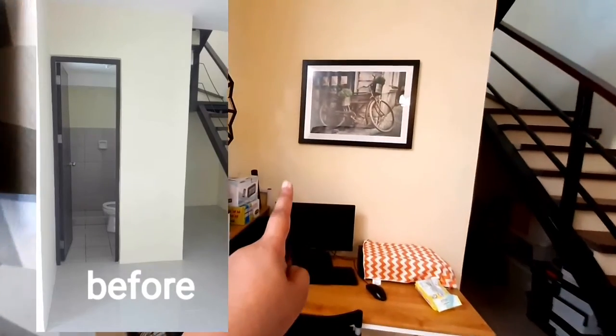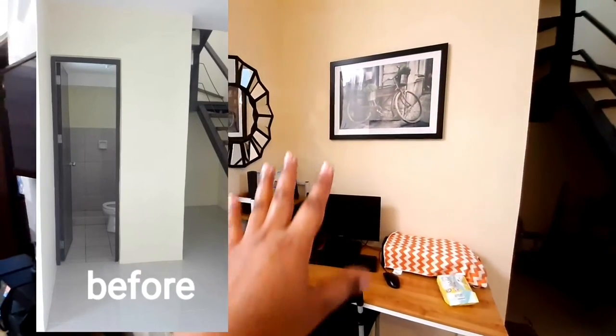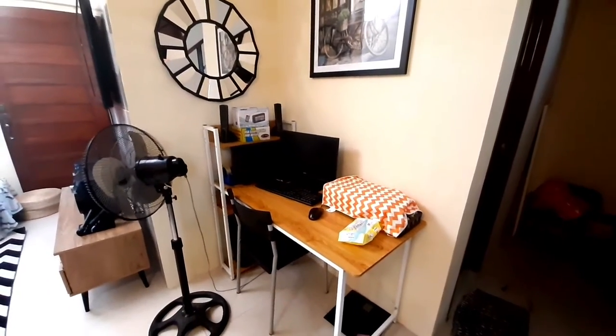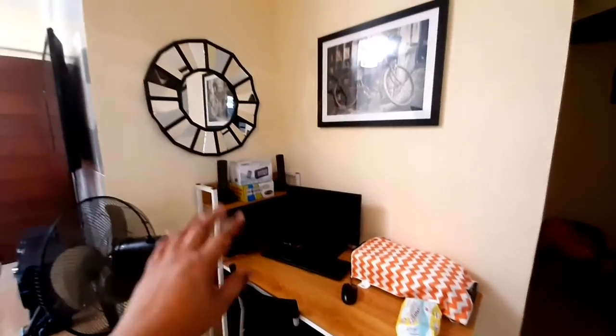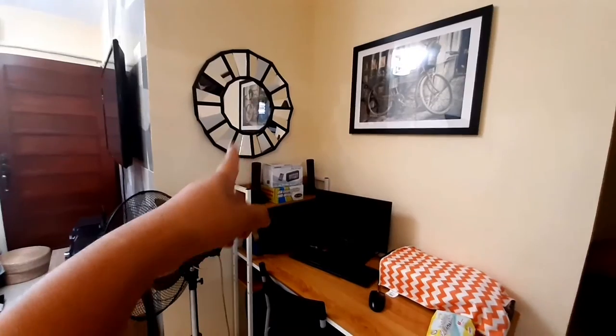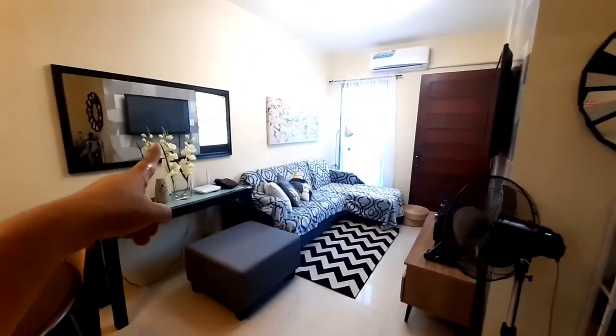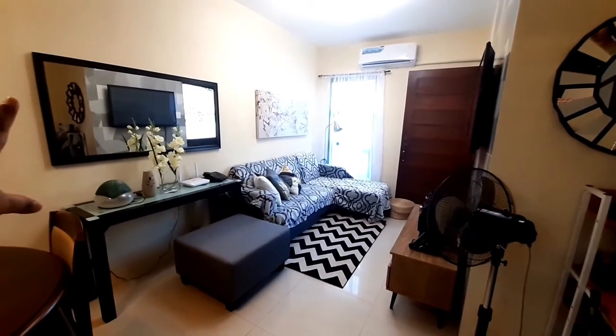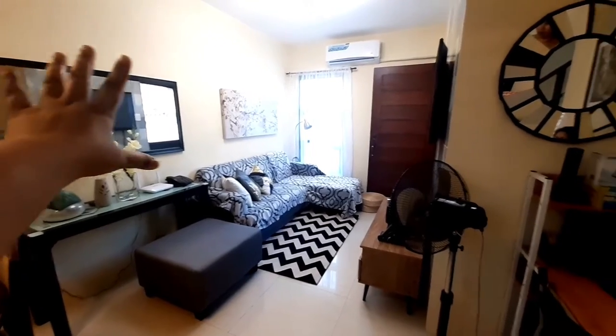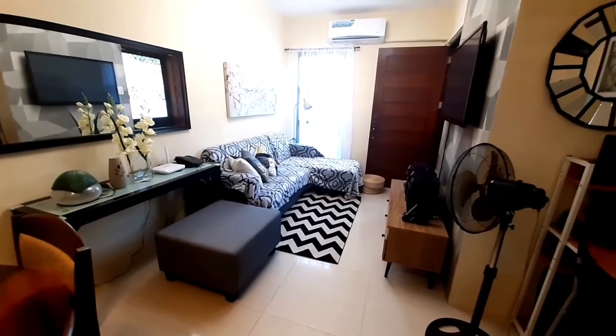And dito, if you remember, this is a door for the other CR, but pinalipat namin yung door dito sa kabila. Kasi lalagyan namin yan ng computer table. So, dyan nagko-computer yung mga anak ko. Itong mirror na ito, actually, dito yan. Kaso nahulog siya. So, we decided to put again another mirror, a bigger one dyan, para mas lumaki yung space dito. Tingnan, diba? A bigger mirror.